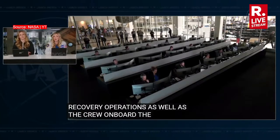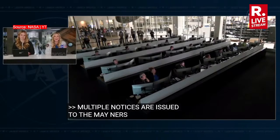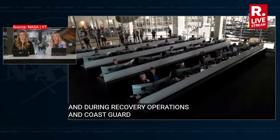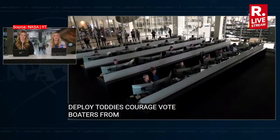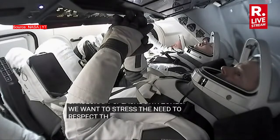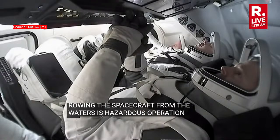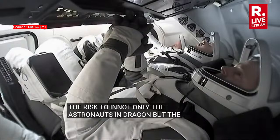Multiple notices are issued to the mariners in advance of and during recovery operations, and Coast Guard patrol boats are deployed to discourage boaters from entering the splashdown zones. So we do want to stress to the public the need to respect this safety zone. Recovering a spacecraft from the water is a hazardous operation, and any other boats interfering increases the risk to not only the astronauts in Dragon, but the teams working to recover them from the water and the safety of those that may come too close.